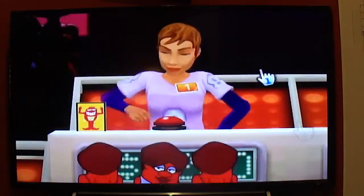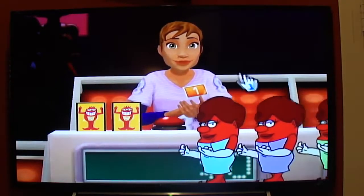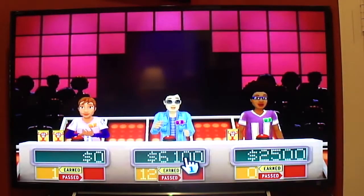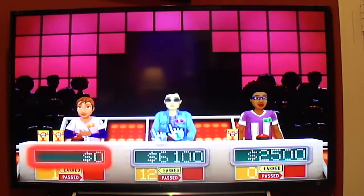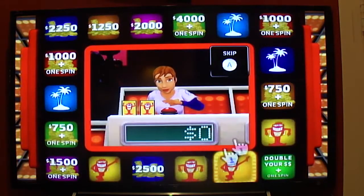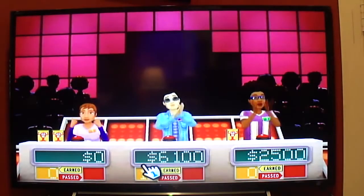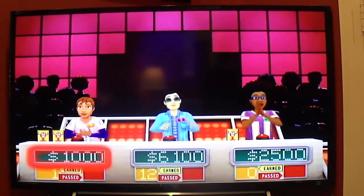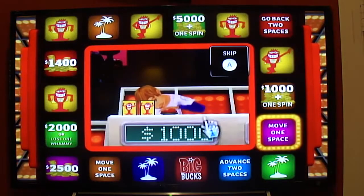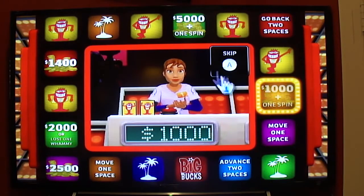Whammy. Second whammy. Don't worry, keep it up. Will you spin or pass? $1,000 and a spin. That works. Well, in her favor anyway. Will you spin or pass? Move one space. So $1,000 and a spin or a trip? Good choice.